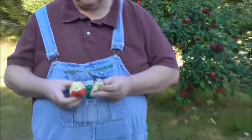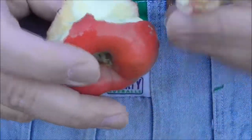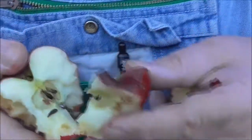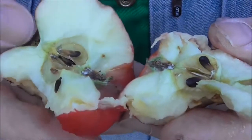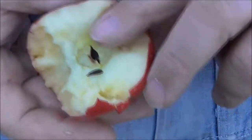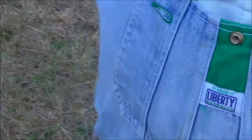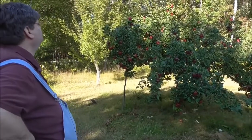There's where, if you get a close-up, there's where the bug went in and traveled toward the core. Notice the core is kind of black. Let me bite in farther. There you go. See, the seeds are damaged, eaten by the bugs. That's what caused it to finally die. So, probably not a safe taste test, but pretty good.